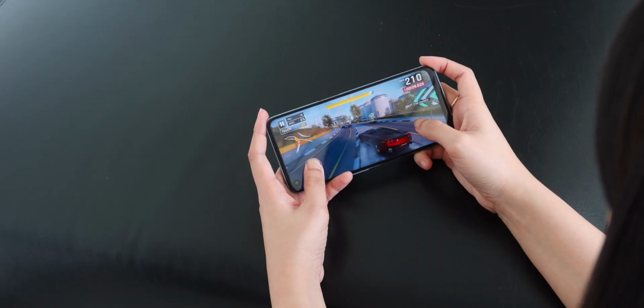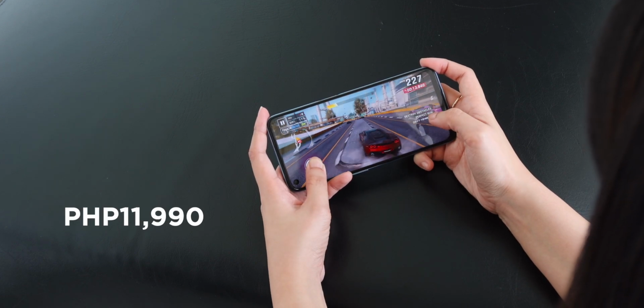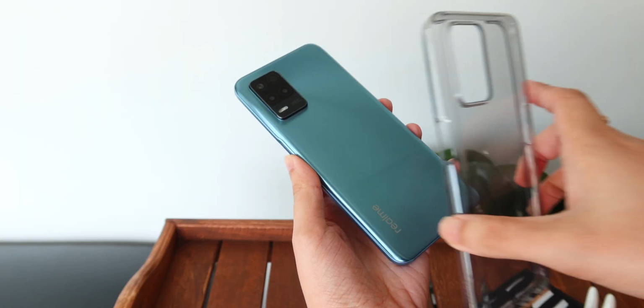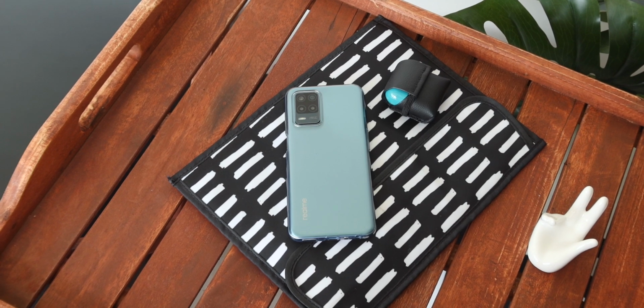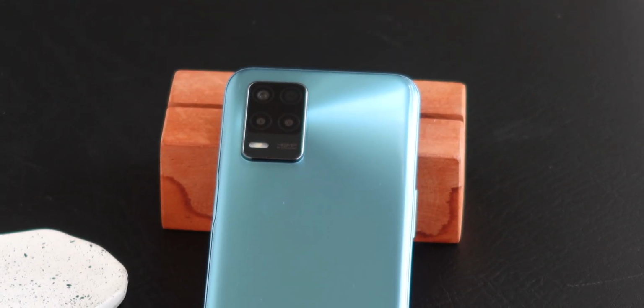So finally, talking about price, locally, the Realme 8 5G has an SRP of 11,990 pesos, making it a worthy contender in the affordable 5G smartphone market. It is slightly better than the 5G-ready Poco M3 Pro and Redmi Note 10, but if 5G connectivity isn't much of a priority for you, then there are better options available in its price range. Nonetheless, if 5G connectivity is something that you really want to experience, which by the way will still depend on if it's available in your area, then the Realme 8 5G is a recommendable smartphone for you.